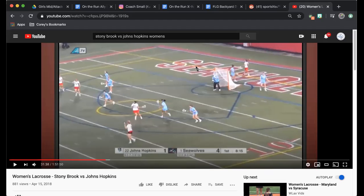Sometimes we might be looking at one side or the other, but either way, you should be looking at both sides of the ball and not just get caught up on one player, like, "Oh, I'm just going to watch Kylie because I'm an attacker," or "I'm just going to watch Hopkins because I want to watch their goalie." It's important to watch all the players working together. You want to watch different positions. If you're a defender, you want to watch attackers. Attackers, you should watch defenders, etc.